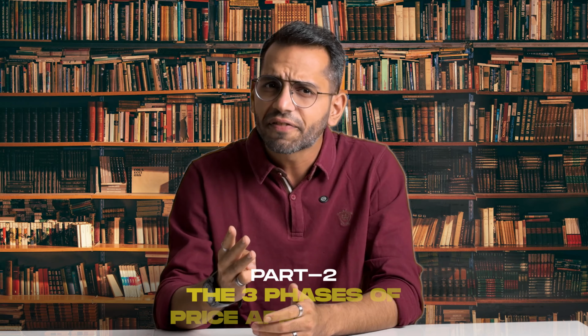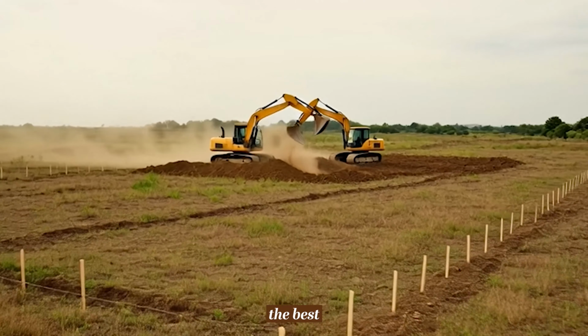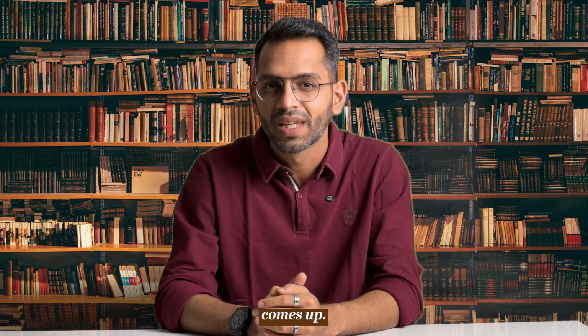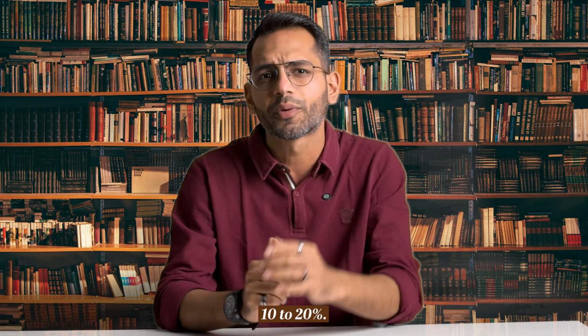Part 2. The 3 phases of price appreciation. Launch to foundation, 0 to 25%. Risk is highest, price is lowest. Investors who enter here get the best potential returns, but only if they trust the developer and approvals. Mid-construction, 25 to 75%. Confidence grows as structure comes up. More buyers enter, banks start approving loans faster, prices climb 10 to 20%.